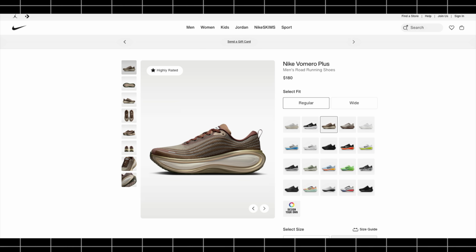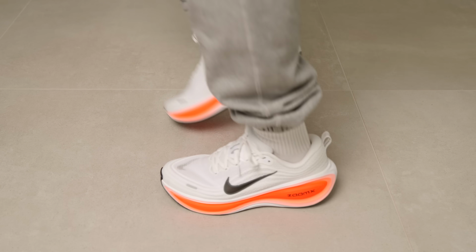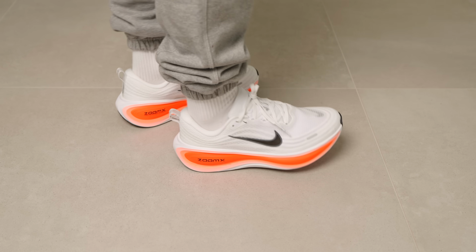I do kind of wish I got a different color though, because I'm wearing these now and it's not a bad color and I really do like it, but Nike has released some absolute banger colorways on this model. But I've already got a pair. I'm not going to buy another one just for a switch up of color. But yes, if you're looking for an insanely comfortable pair of shoes, these things are it.